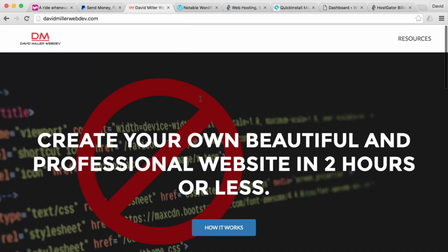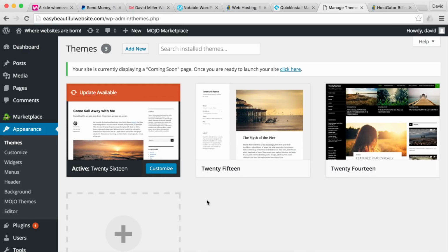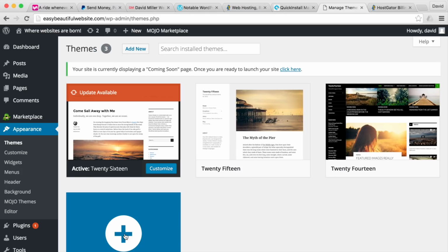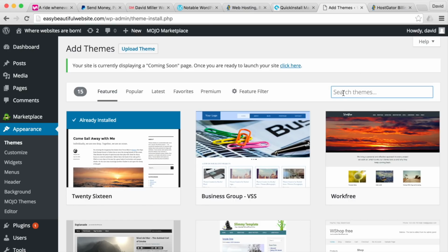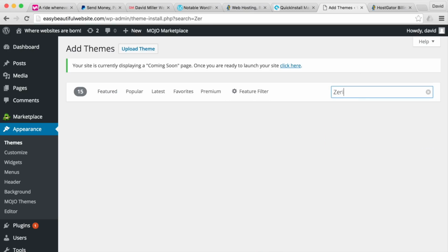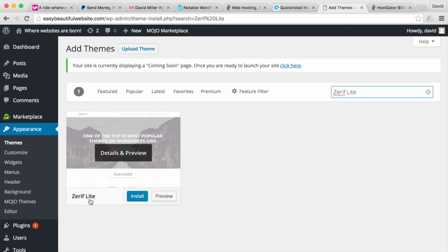So if you're on your phone, it still looks nice, it presents itself professionally, and that's the theme we're going to use. It's called the Zerif Lite theme, and we're going to go back to our dashboard and install that theme. The way to do that is right here under dashboard, change your theme completely, and we will hit add new theme, and we can go in the search theme. It's Zerif Lite, and there it is, Zerif Lite. And we'll want to hit just this install button right here.